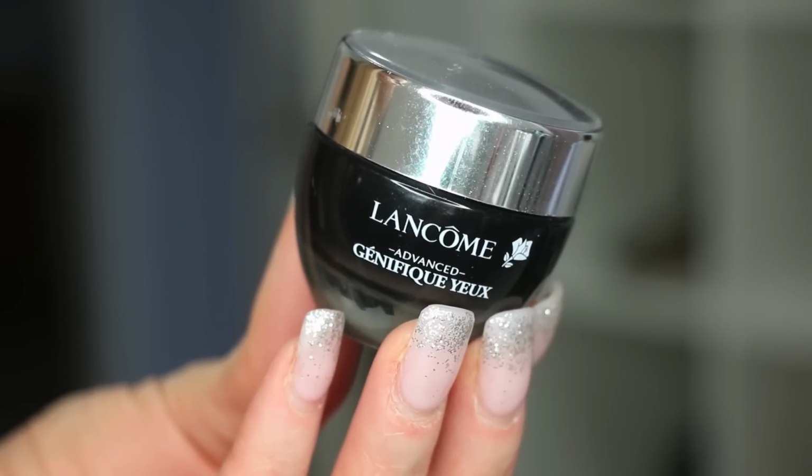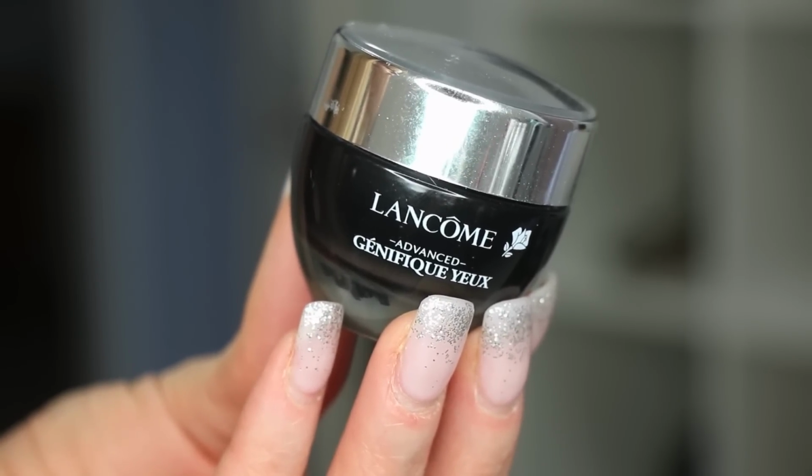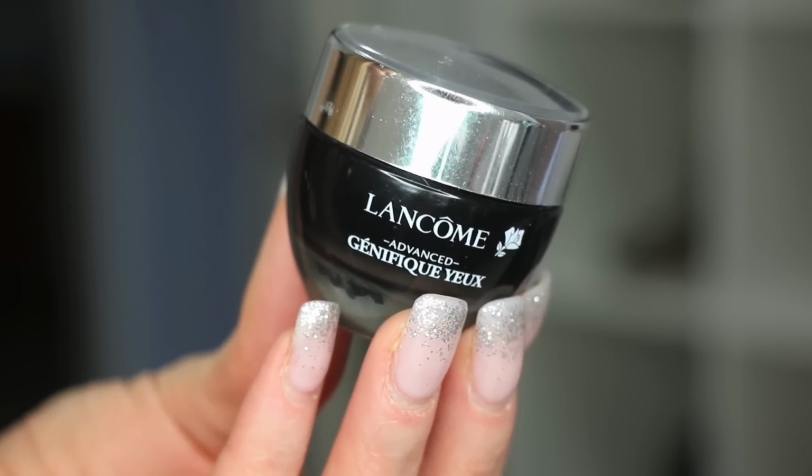And then for my nighttime under eye cream, I love this Lancome Advanced Genifique. I don't know how to say this. Yeux. I know that the Y's are pronounced Jux. I don't know. I took French in high school, so you would think I would know all this, but I'm so terrible with pronunciation, so I'm so sorry. Hopefully I didn't offend anybody.